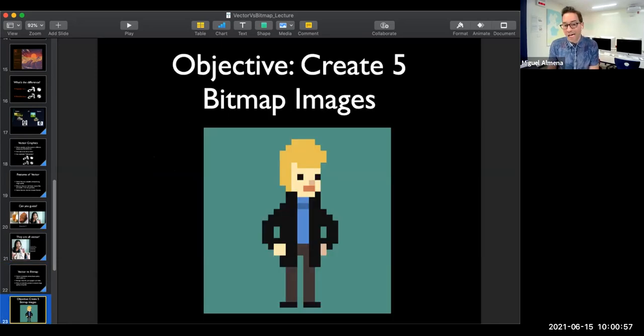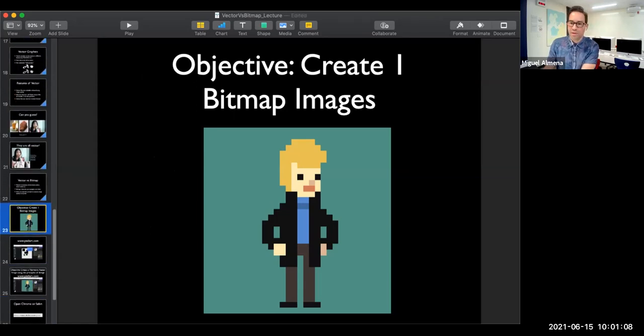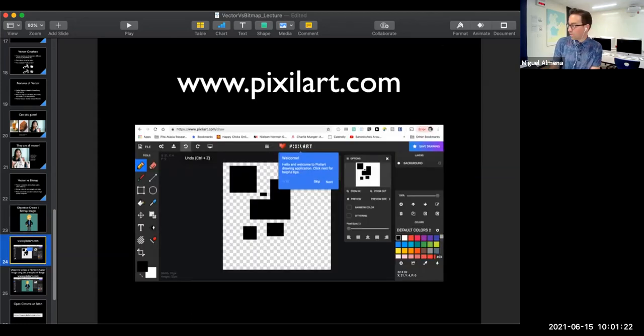Now for a little bit of fun, for the sake of time, I'm gonna have everyone use one image too. What we're gonna do is take a moment to manipulate some pixels. If you've done this before, you can totally create a new design really quick, that's great. But we're gonna go to a site called pixelart.com, and we're just gonna have a quick little exercise to make an image.